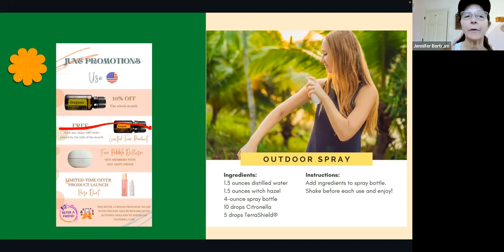Now that's a hot oil, and that one is one that you always want to put in a veggie cap, okay? Veggie caps are these small little capsules that look like this, okay? And you're just going to stick the oil right in there, and then you can swallow it, and it's not going to bother your stomach because it's a hot oil, okay?